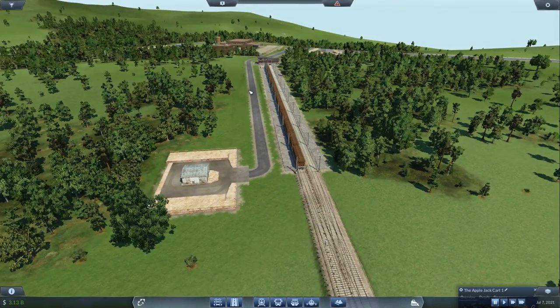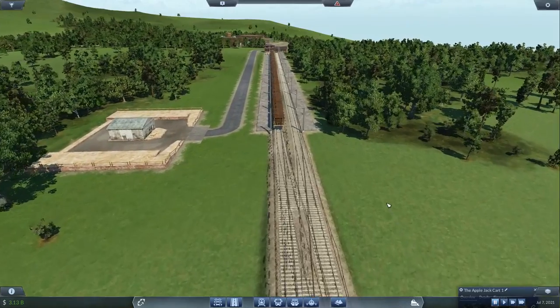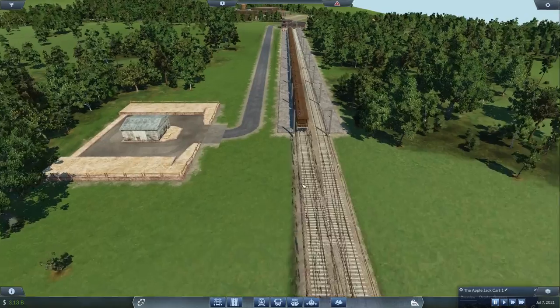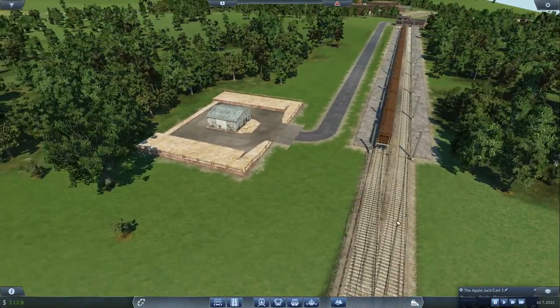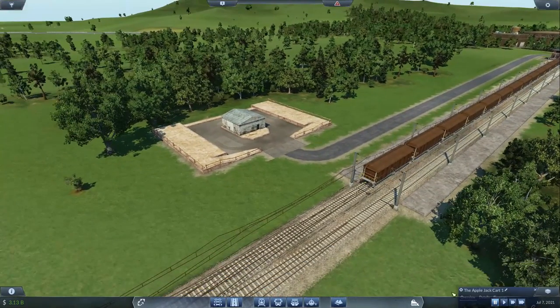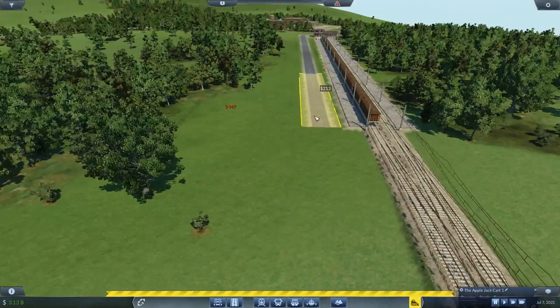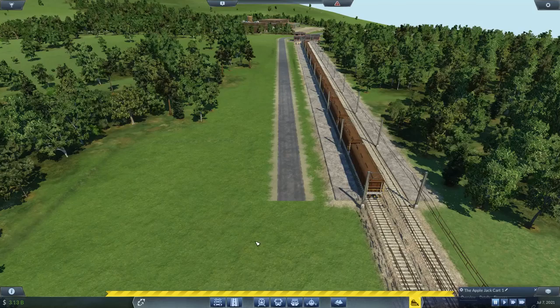Now, I put this road down here and put this in, and I quite like the road coming down there, but I want to put in some other buildings, because I've downloaded some more mods. Now, as I'm doing this, let's get rid of this. Am I going to leave that road in there? I'm tempted to leave that road in there. I suppose I could have the road coming down the back.